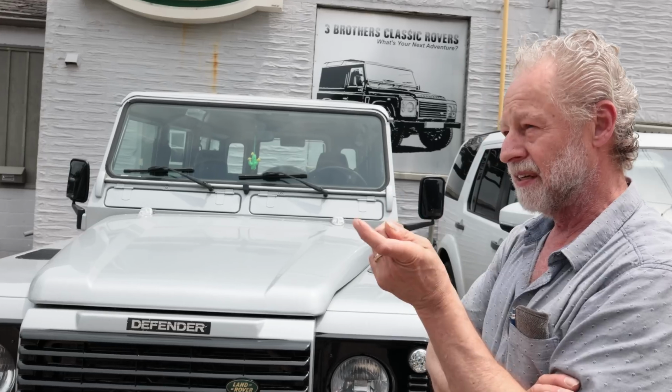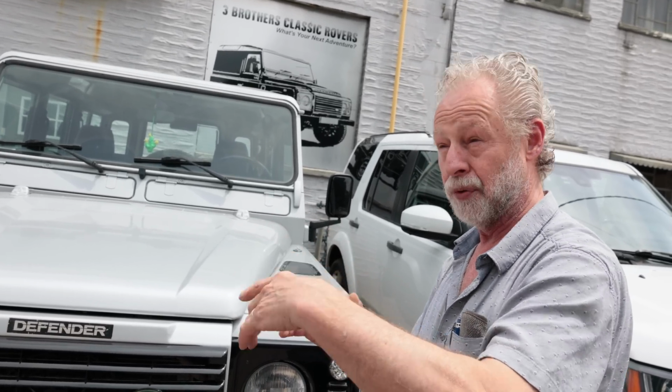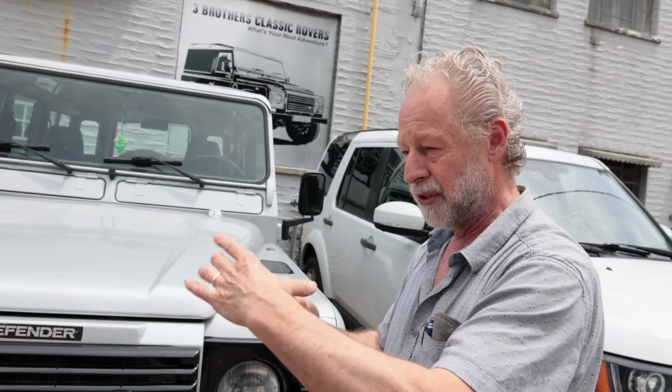The TD5 is actually easy enough to do an ECU swap. So you can take an ECU from another vehicle depending on the year. TD5 makes a change in 2002. So you said yours is 2002 or newer? Yeah, it's 2004. Okay, so if you wanted to have a spare ECU, you would get a 2002 on ECU. You can plug that in.